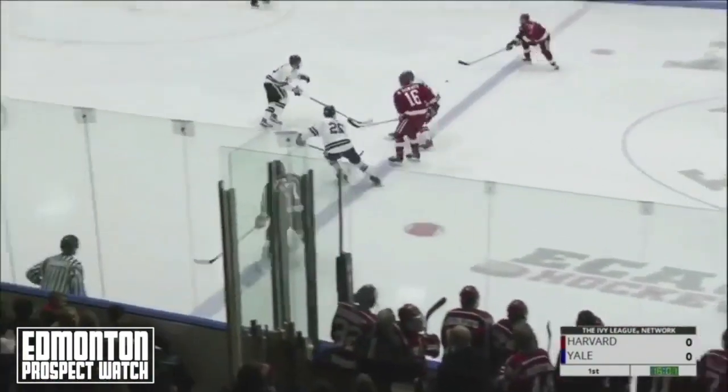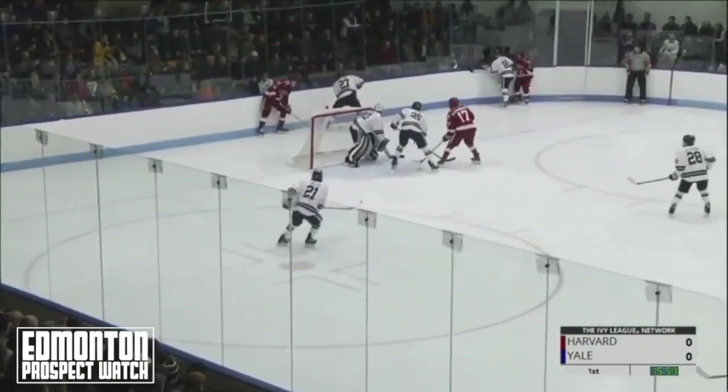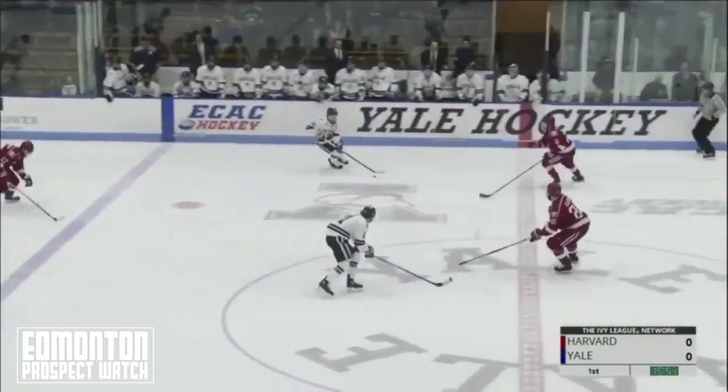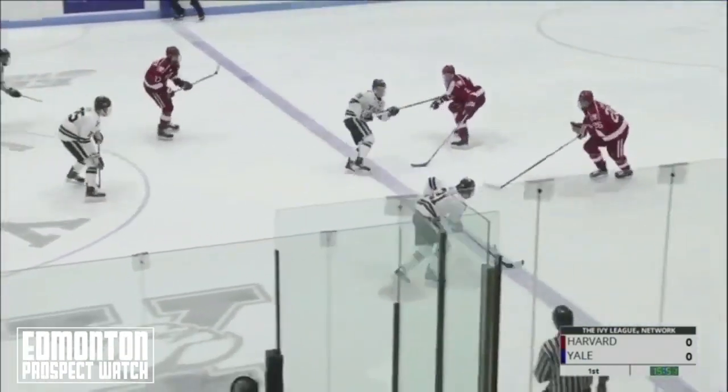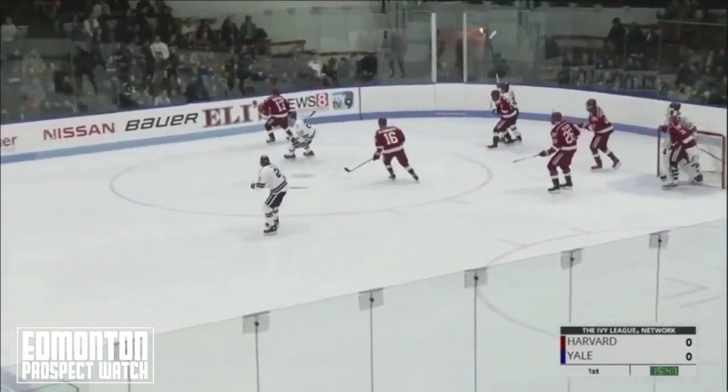Adam Bogman to Ryan Donato. Donato's pass just wide, and then he's got it behind the cage. He's dispossessed of the puck by Luke Stevens, and then it's up ahead to Ryan Hitchcock. Two-on-two, the Eli's come back the other way. Welsh to Hitchcock. Shot goes high.